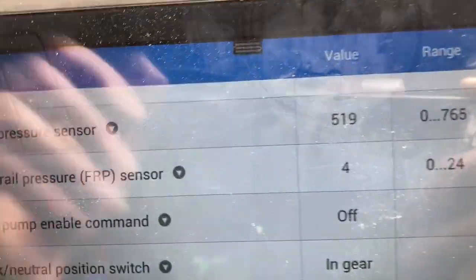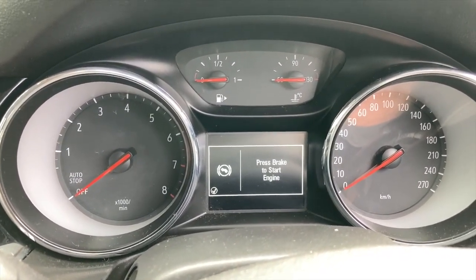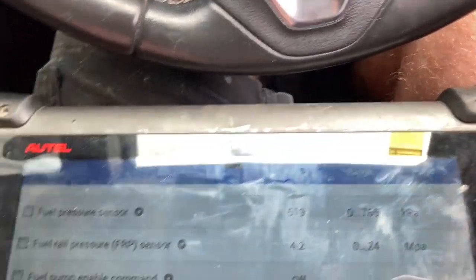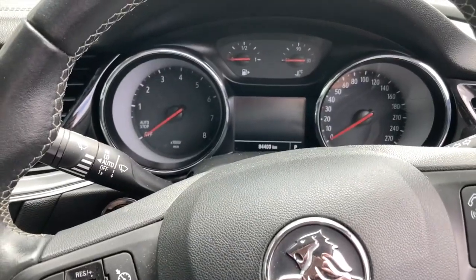Okay, so just the other note here is that the fuel light is flashing and the fuel gauge is reading 0. Ignition's not turned on at the moment, and in the scan tool it's reading as 0, but it actually has fuel in it. The customer assures us that they've put fuel in it, and that gauge is not reading.